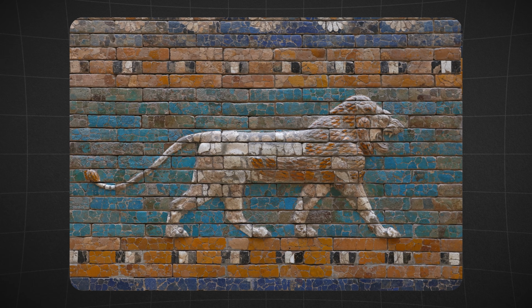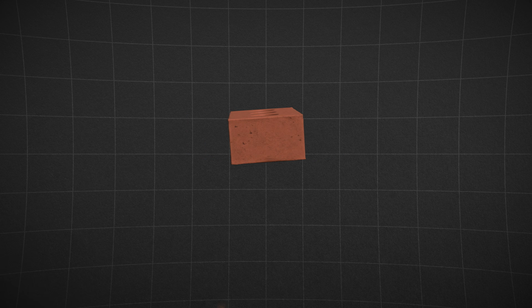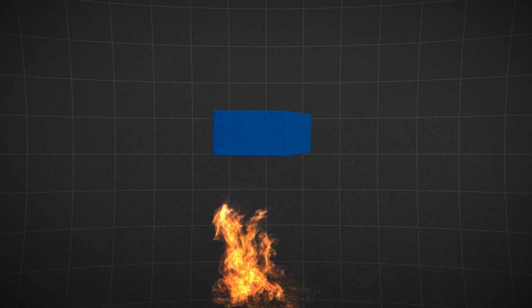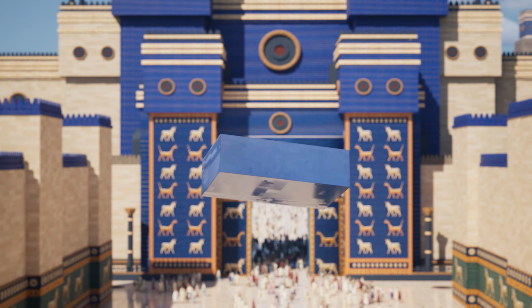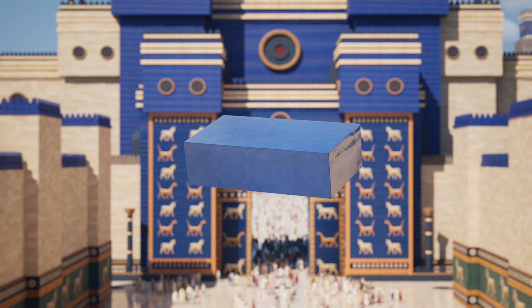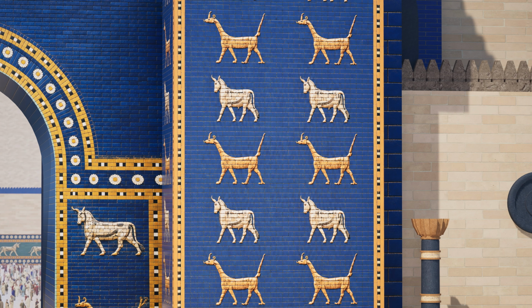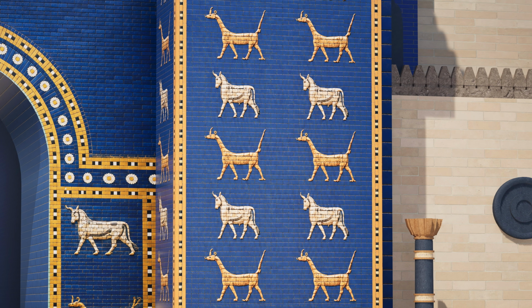The secret was in the materials. The Babylonians used a technique where clay bricks were coated with minerals and exposed to fire at high temperatures. By adding copper-based compounds, they created the deep blue color that made the gate so unique. The heat turned the surface into a thin, glass-like layer, sealing the bricks and protecting them from weather and erosion. And for the animal decorations, the Babylonians didn't choose the easy solution of painting them.